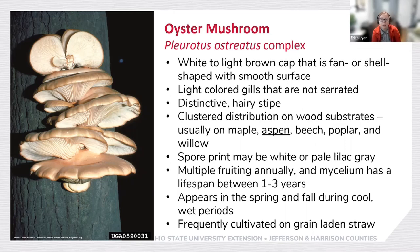This is one that if you find it out in the woods, you might want to GPS it, because chances are it's going to reappear in that same spot for up to 3 years. Not only that, they also appear both in the spring and the fall seasons during cool, wet periods. As I mentioned before, you can grow these at home on grain-laden straw, or really these are adapted to most agricultural byproducts. I think research has shown they grow best on soybean hulls or cottonseed hulls, if you have access to those in your area and are interested in growing oyster mushrooms.